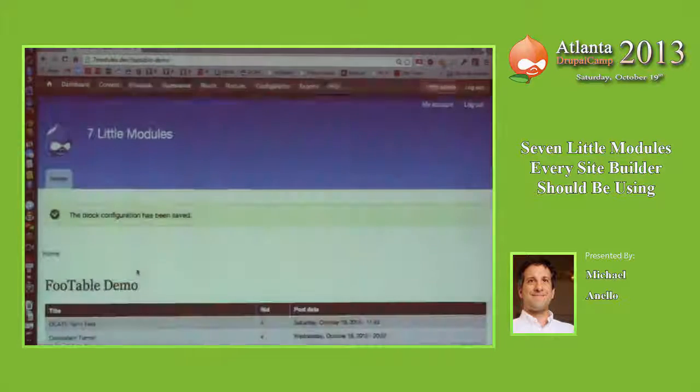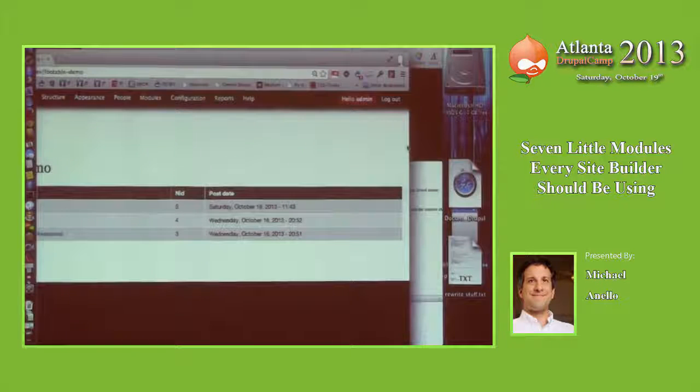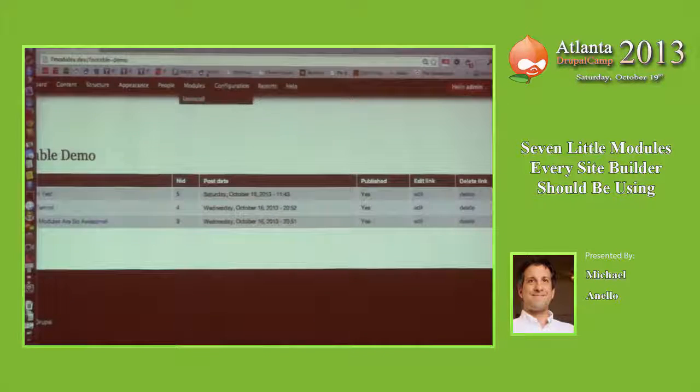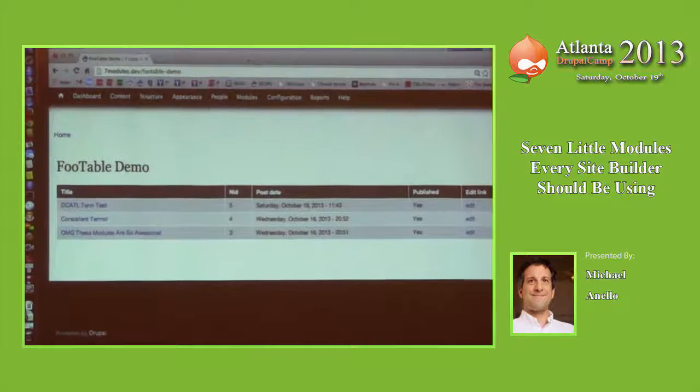There we go. Oh, and my screen is still not wide enough. How about if I do this? There we go. Okay. So now, oh boy. 6 columns. Okay, so we're in full desktop mode here.